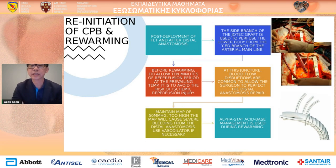And during this time, 10 minutes you don't rewarm because it's too low. And you find that the surgeon needs to catch a lot of bleeding, so there will be a lot of blood flow disruption. At least you can stop the pump for the surgeon and you don't worry about brain insult because the patient is still cool. At 28 degrees, you can go out to 9 minutes, 10 minutes without flow to the brain. So that is the beauty of it.